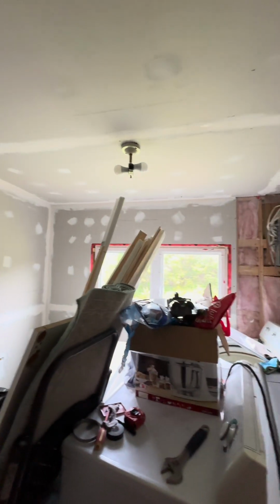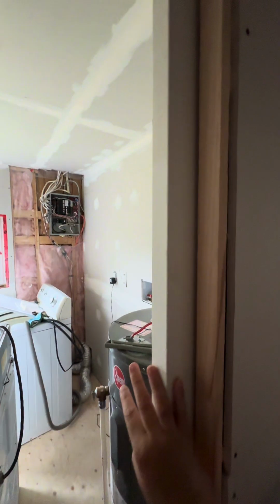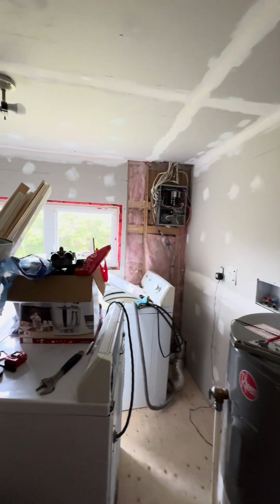I have to find out about a light. I haven't even thought about it, don't even know what color anything's gonna be. There's a slide out glass door, which is some nice.